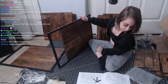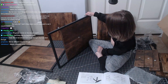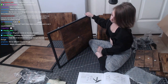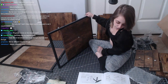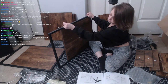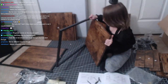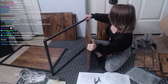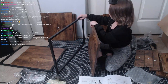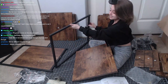We are putting this on, right? Just double checking. Bottom. I don't think it's in the right way, being honest. Give me my wood piece. This flip.